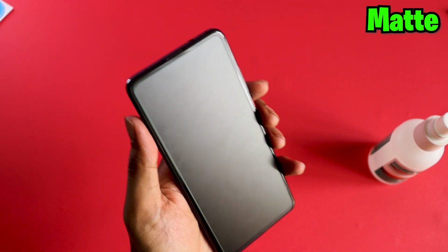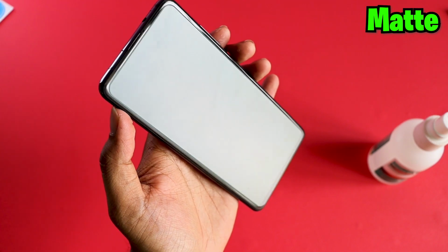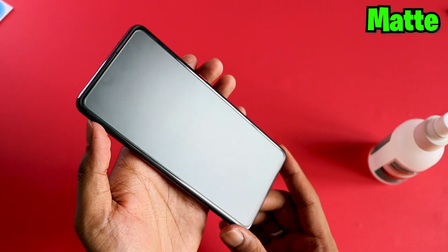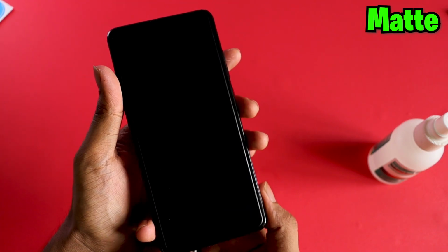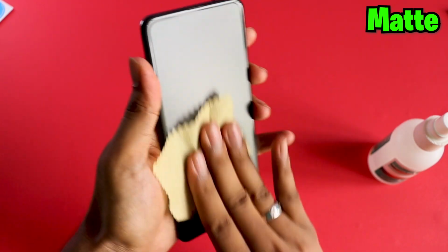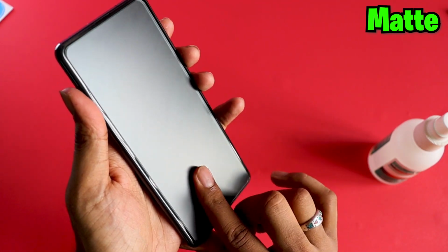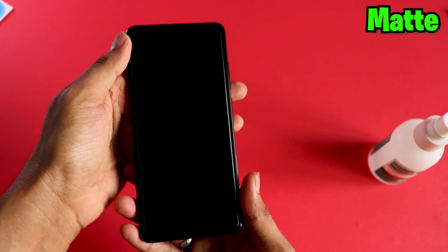In the matte one, I smudged all over, and this is the result in front of you. Even after the smudges, you can see smudges at some angle, but not as horribly as the other two, the plastic and the normal tempered glass. The easiest way to clean would be a matte tempered glass or matte screen protector, whatever you want to call it, because your fingerprints are not just going to be staying on it, making it look a bit better than the other two.